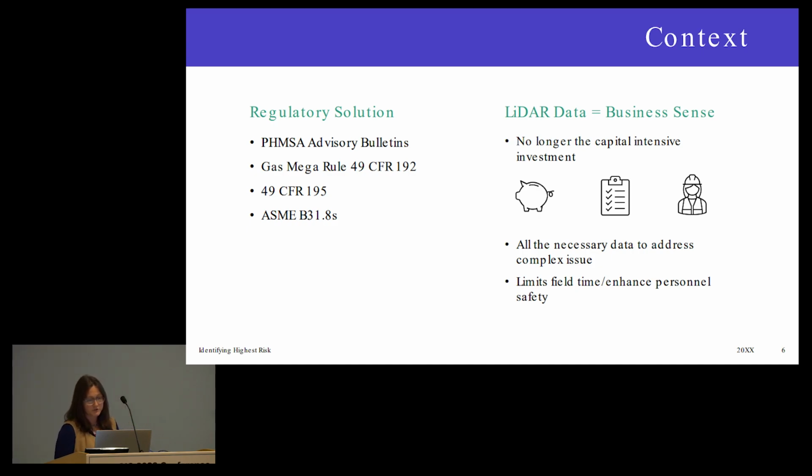So beyond regulations, though, it makes good business sense. LiDAR is no longer the expense that it used to be. It's more readily accessible. It also has information that meets this complex issue. There's a lot of ways to address this problem, looking at vegetation, looking at hydrology lines. So there's a lot of pieces of information to put together, and LiDAR data meets that need.